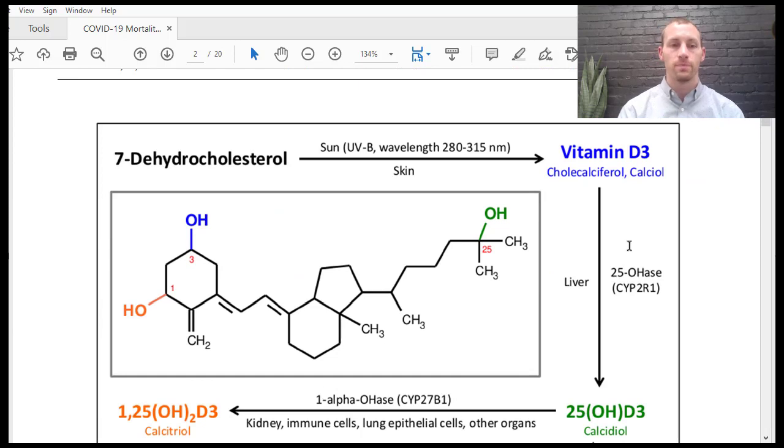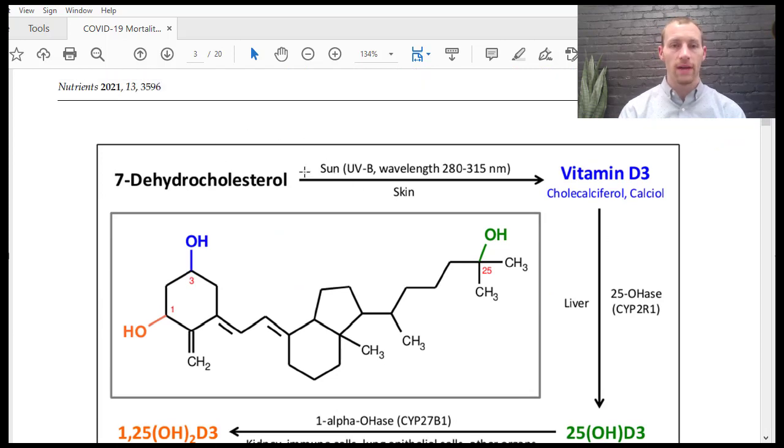So we have 7-dehydrocholesterol. When the sun hits our skin, that, again, is cholesterol. This is why cholesterol is good and can be protective. The more cholesterol we have in our body, that helps make more 7-dehydrocholesterol, which then in the skin, the UVB wavelength from the sun is going to activate it to vitamin D3, or cholecalciferol.